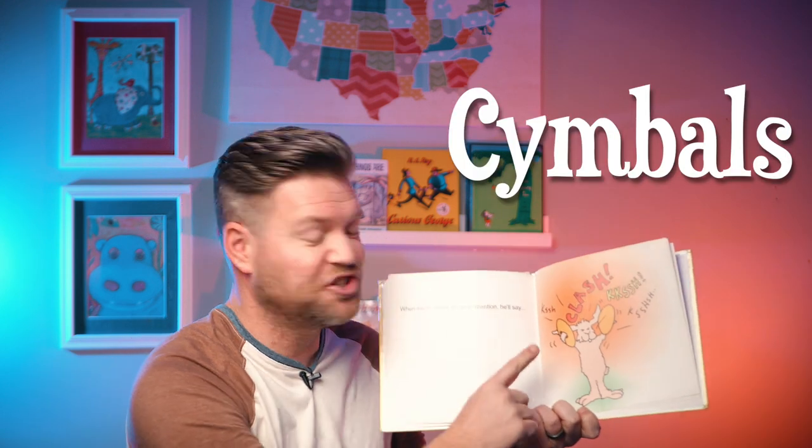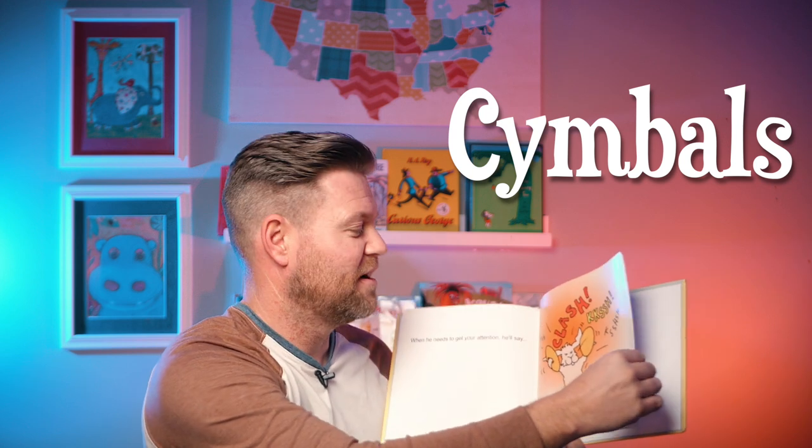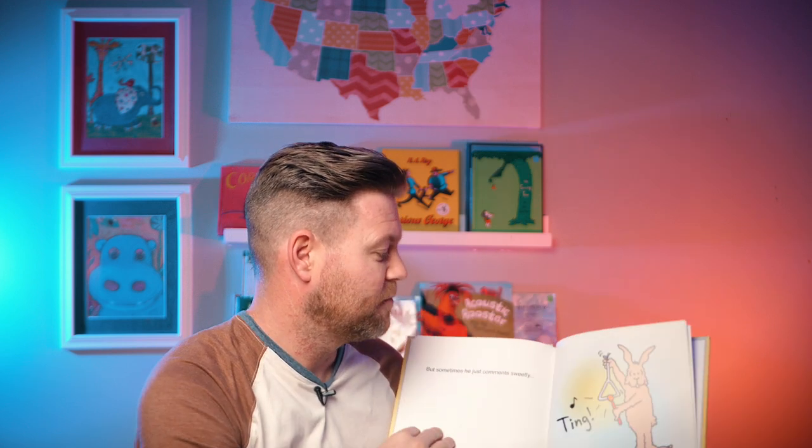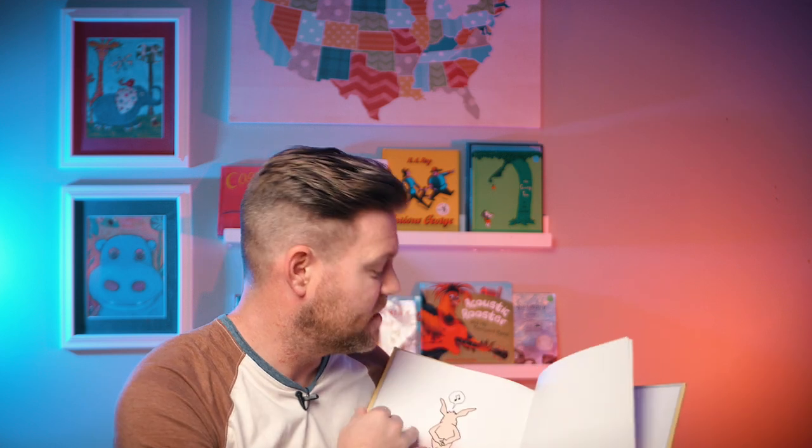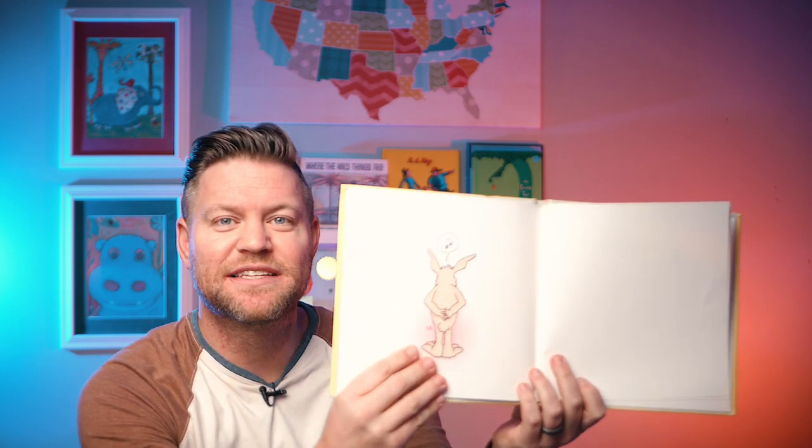Ooh, how about these? Nice and loud, made of metal. Cymbals, right? And he has crash cymbals right here. All right. Nice and loud. How about this little one? If you know what shape it is, you know the name of it, right? It's a triangle. Ding! And those are all the instruments. Oh, except I guess at the end, right? What's he doing? He's whistling.